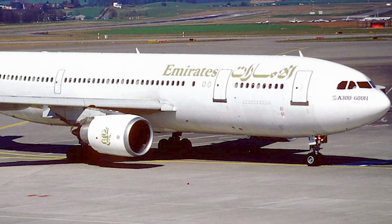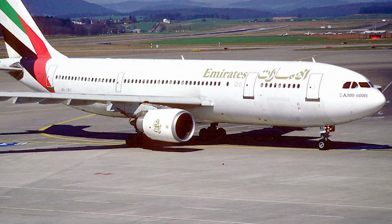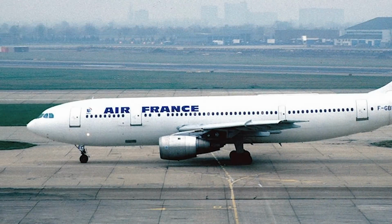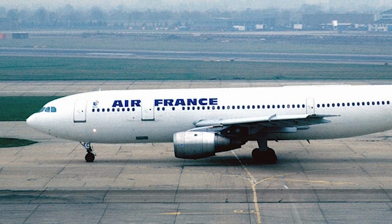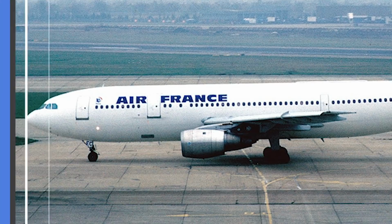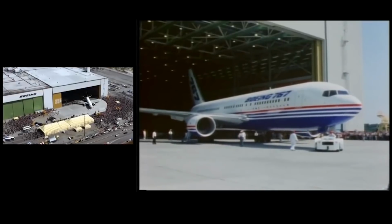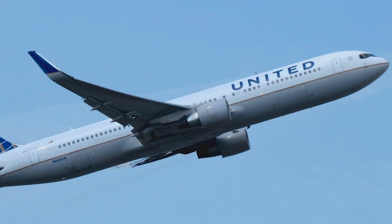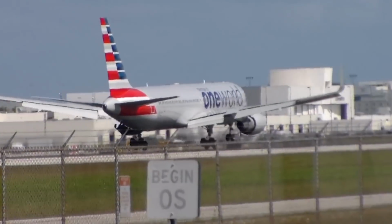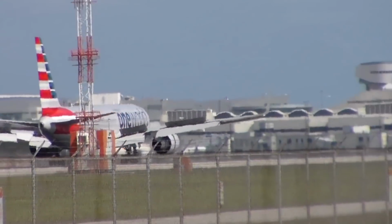The new European manufacturer launched its first aircraft in 1972, entering service with Air France in 1974. This was the first twin-engine wide-body, and Boeing needed to compete in the same market. The 767 project was officially launched in 1978 with an order for 30 aircraft from United Airlines. Orders from American Airlines and Delta Airlines soon followed. The Boeing factory at Everett was enlarged to handle production.